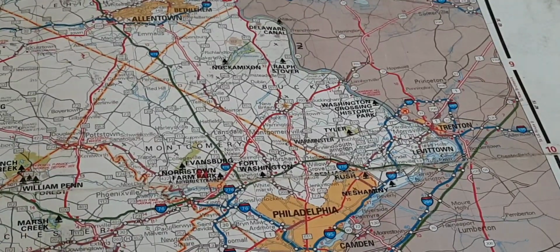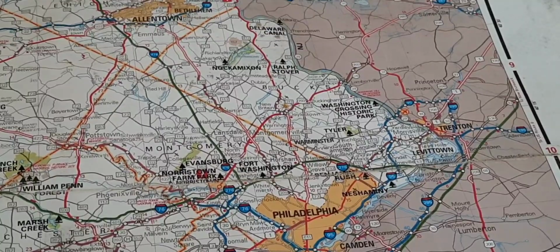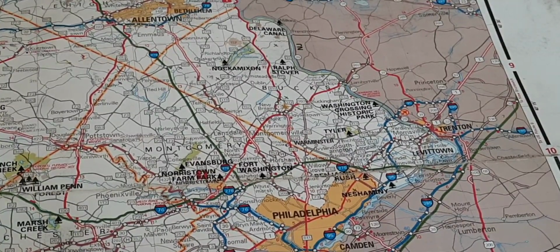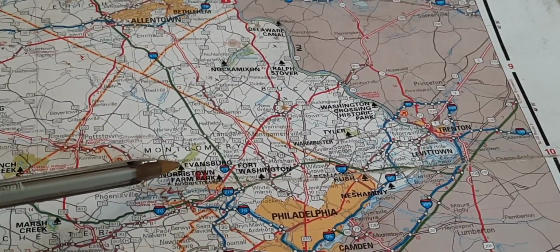So Norristown Farm Park is just what it seems. It's a big farm park, but a lot of it was under construction. We could not get to the office. We could not get a map. Couldn't talk to anybody. No stamps, nothing. A little bit disappointed. We didn't know that it was under construction, but that's what happens when you roll a dice in the winter. Left there and headed to Evansburg.